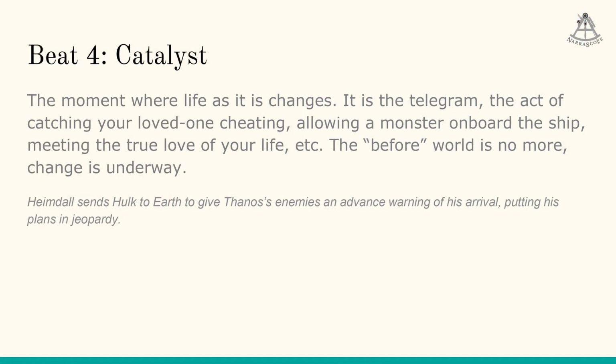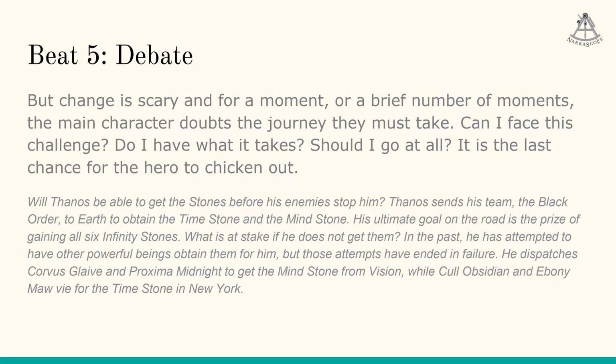Catalyst. Okay, so this is the moment where it all changes. This is the inciting incident. When I used to be an English teacher, that's what I used to call it, the inciting incident. What makes it all happen? Heimdall sends Hulk to Earth to give Thanos' enemies advance warning of his arrival, putting his plans in jeopardy. So things are going to start going awry because the Avengers are on the case. My favorite example of a catalyst is Jack Torrance gets the job in The Shining. He gets the job at the Overlook. That's where everything starts to go down.